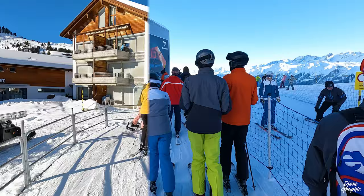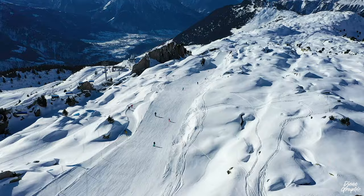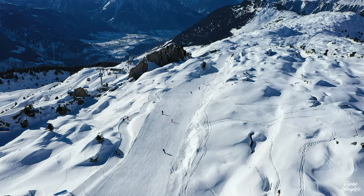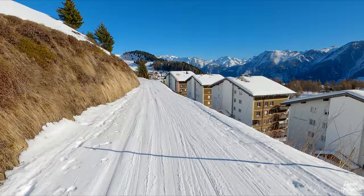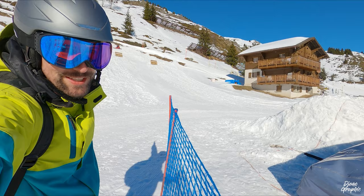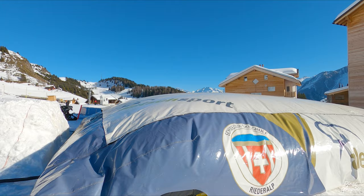In terms of slopes, Riederalp has a couple of variants. As mentioned before, it's always worth taking the cable lifts again and then try out another slope. While the slopes are great and the village is pretty, there is one highlight within this ski resort that you only will be getting here at Riederalp. So he's up here and we'll be jumping on this ramp and land on this mat.